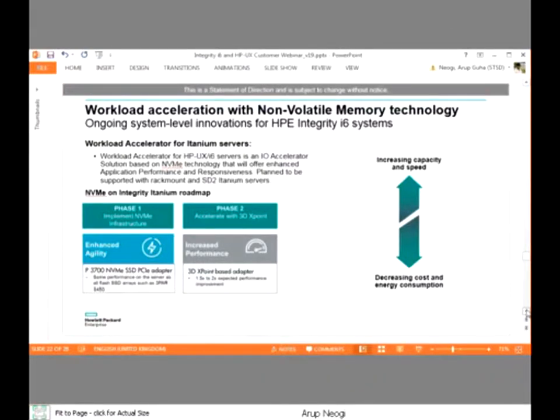Some of the performance numbers that we have run with these solutions are yielding very encouraging results, and that is the reason why I mentioned to you earlier that when we go from Paulson-based servers to Kitson-based servers that have non-volatile memory technology, there is significant performance improvement. The messaging that we are sharing with you is that you can expect about 30% workload performance improvement as you go from the older servers to the newer.